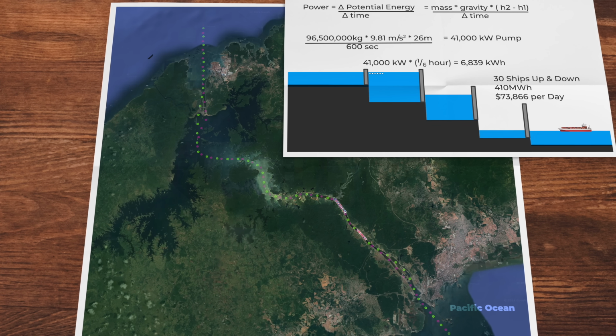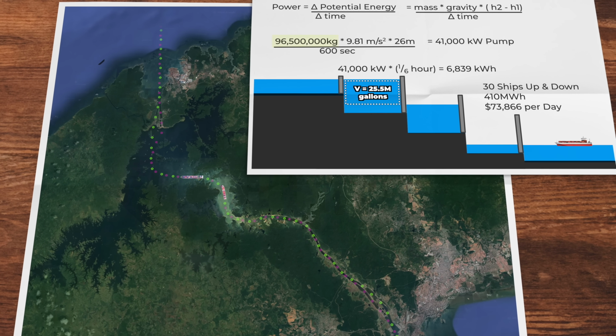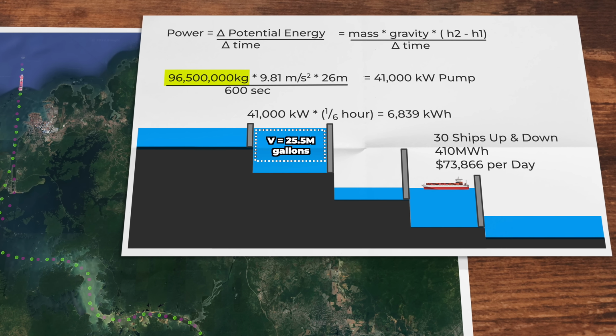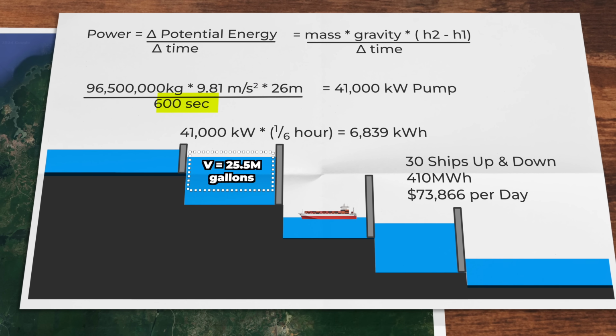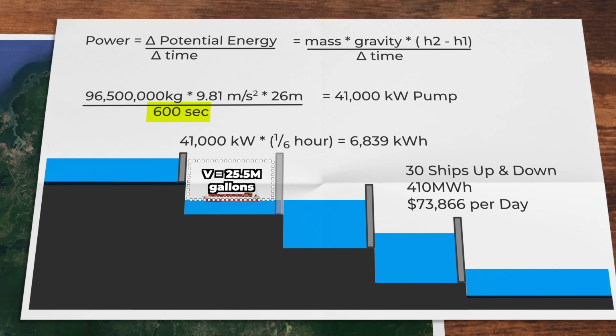Looking at the Panamax locks, we know we have to pump 25.5 million gallons of water one way, which is 96.5 million liters. The beauty of the metric system is that that's also the weight in kilograms. We also know the acceleration of gravity, the height we need to pump it, 26 meters, and that we have to pump all this water in 600 seconds or 10 minutes because that's how fast they fill and drain currently.